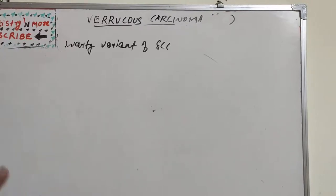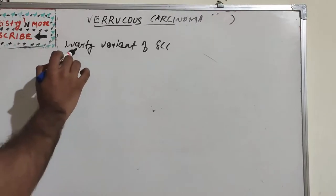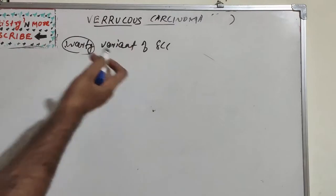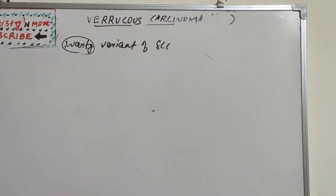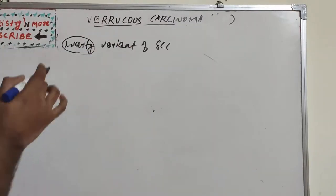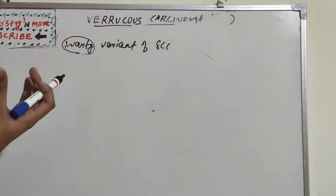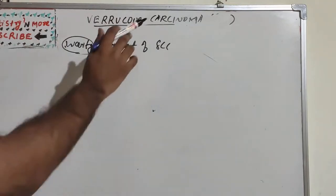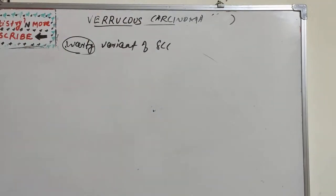With verrucous carcinoma, we already learned the benign type, that is verruca vulgaris, which is a benign lesion commonly known as a wart. So this is a warty variant of squamous cell carcinoma. Last session we covered squamous cell carcinoma in detail. This warty variant, that is, the cauliflower-like verrucous appearance of squamous cell carcinoma, is known as verrucous carcinoma. So let's learn the details of verrucous carcinoma.